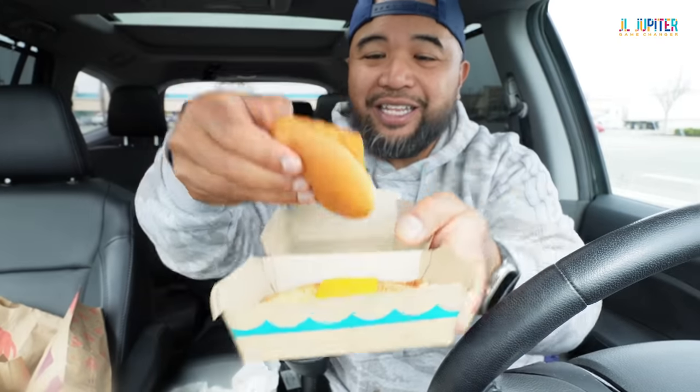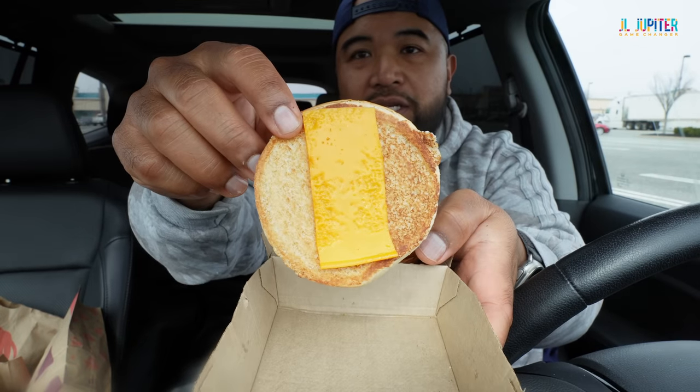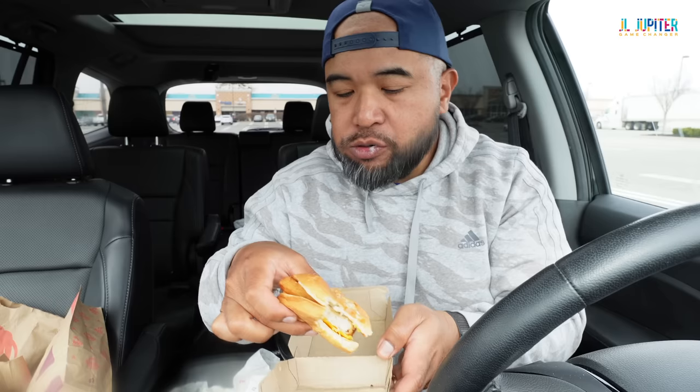Look at it. Is this how the cheese is made in McDonald's? They really said, we're just going to give you a landing strip of cheese. I could have sworn McDonald's cheese used to cover the whole bottom. That's sad. I don't even want to bite into it, but I'm going to just do it for nostalgic purposes. One hit or quitter, one bite, I'm done with you. It's safe to say the McDonald's one is last place.